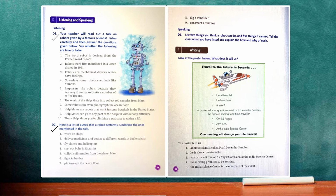Unlike humans, these robots cannot climb staircases. But yes, they know how to press a button for the lift. They travel up the floors in style.